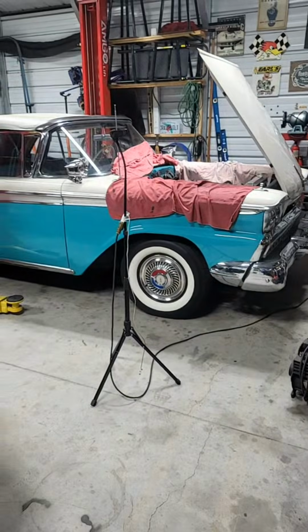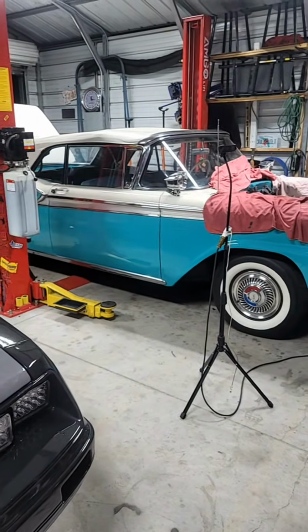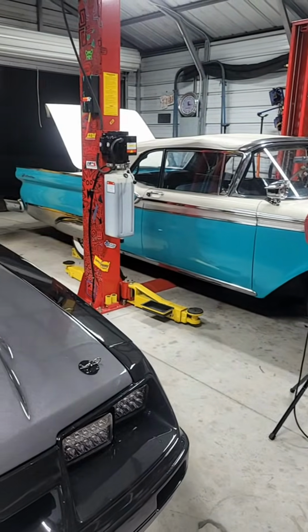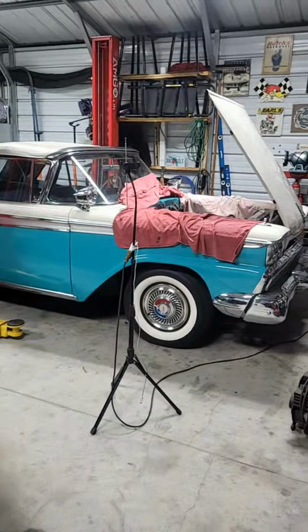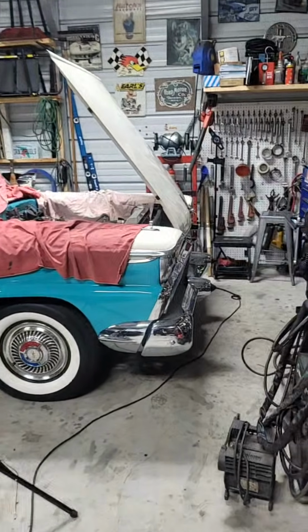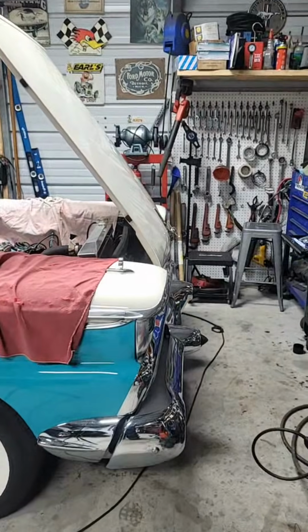It is a big girl. Big girl. It's longer than my F-150, and that's got an 8-foot bed on it. And this thing is longer than that by about a foot.